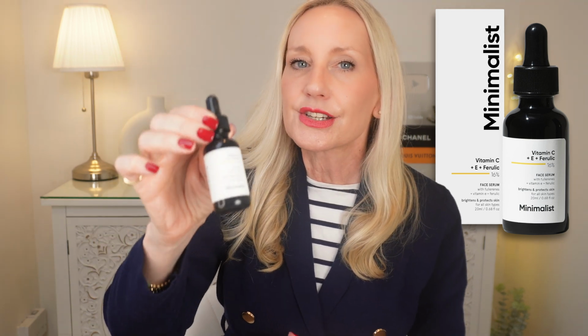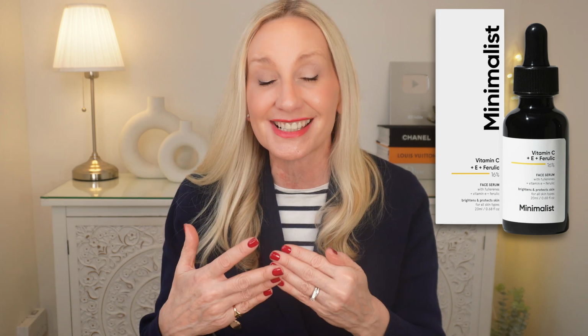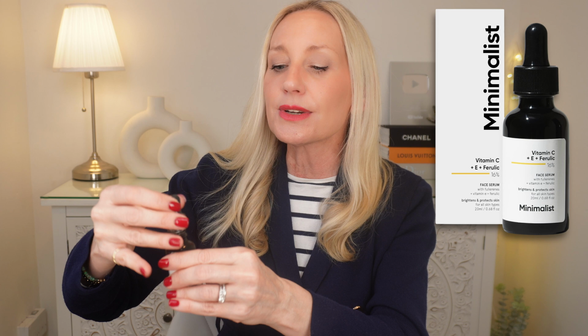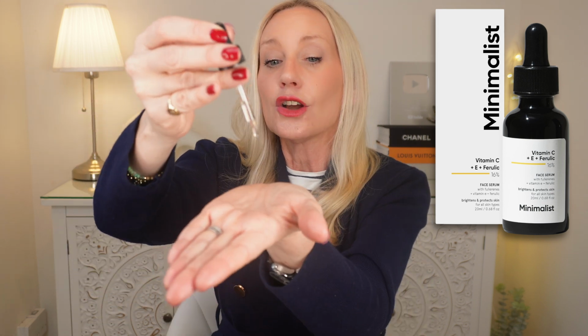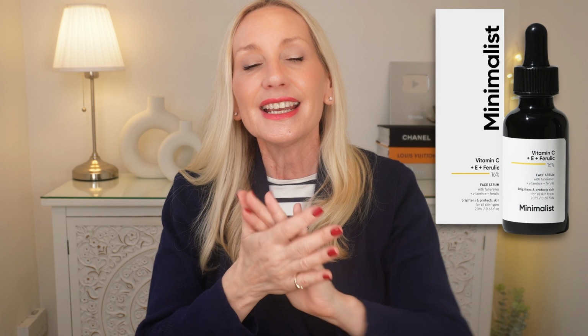So what this is going to do, the vitamin C is going to help with brightness, it's going to help with any pigmentation, but it also helps as an antioxidant. So it's going to help the body to be able to repair itself and produce collagen. You only need a couple of drops. I would actually use this all over the face, not just on the under eyes. What I tend to do is rub it, get a little bit on my fingertips and then just press in. It is a fabulous treatment to use morning or night.